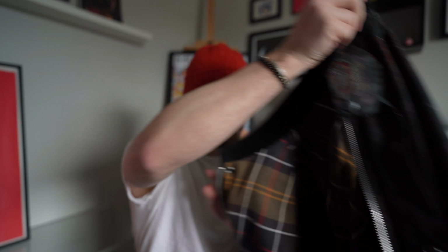One thing that you'll notice about the jacket as well, behind the collar, you'll see that there are snaps. The snaps are designed so you can wear it with a hood. I don't believe this ever came with a hood. I bought it unworn off of eBay, so it didn't have that.